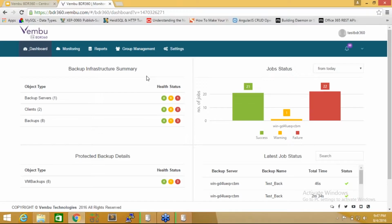It also has a protected backup details column, which will have the plugin wise backups like VM backups, application backups, file level backups, or disk image backups. It also comes with the health status for each plugin wise backup. So we have job status, which will provide you the backup job statuses for each day, 1 day before, 1 week before, or from the beginning of time. We also have latest job status, which lets you get the list of backup jobs done, with the latest jobs popping up over here. So you can get to know which jobs have been done in recent time.